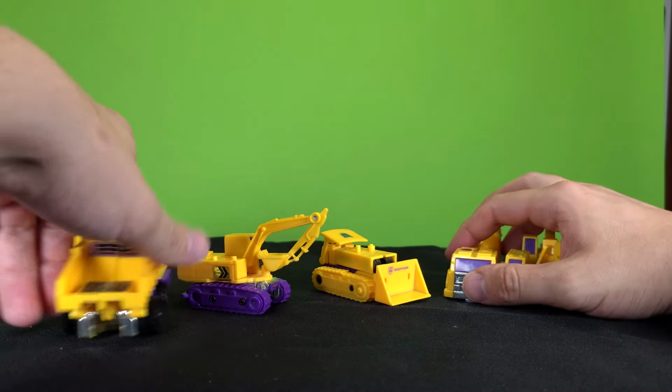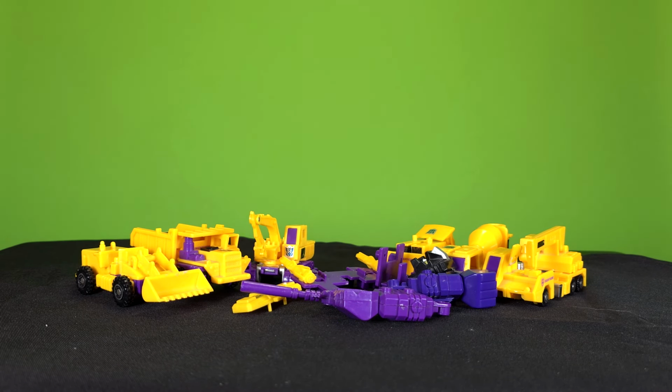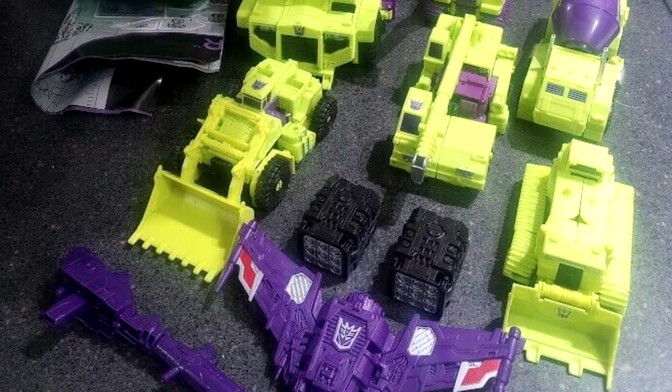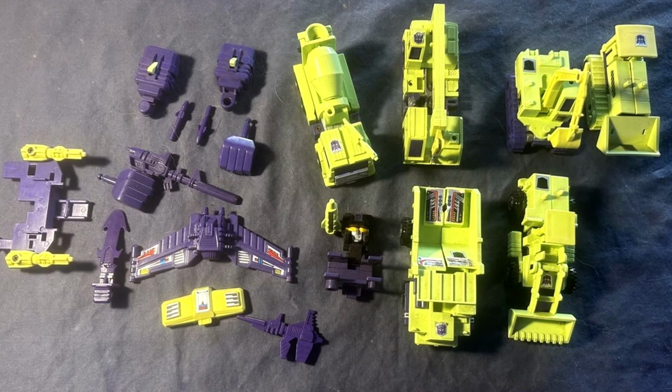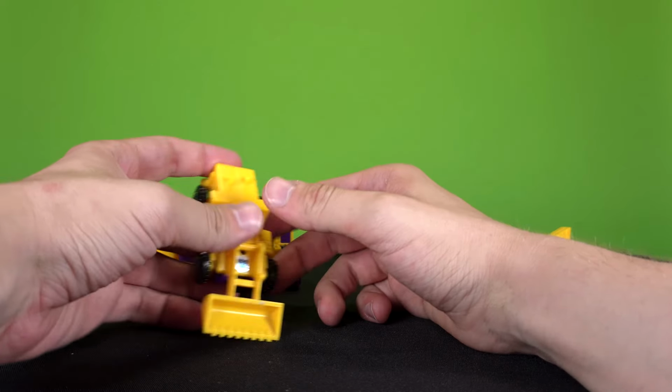So let's get the big robot out. Oh, but first we need these. Yeah, Devastator is a bit of a parts former, and I know this is still the early days of combiners and Transformers in general. Even the Combiner Wars version kind of has this, but it's kind of a pain to me, especially because these bits could easily get lost, making finding one secondhand all the harder.